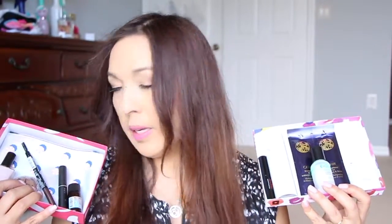I don't know. All right, so these are the comparison of the boxes. Yeah, definitely Ipsy won out this month. Way, way, big time, big time, big time. So I'm really disappointed in Birchbox, to be honest. I'm super disappointed. Anyway, so minus the Birchbox points that we're no longer gonna be getting, and the sad box that we got this month too, wow. That says a lot. What is going on?